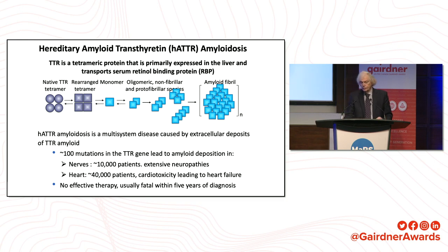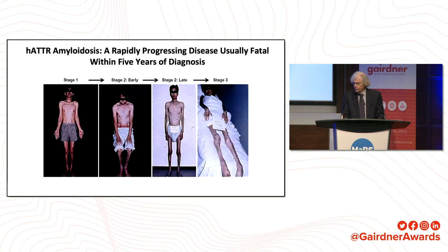Anyway, hATTR amyloidosis. Transthyretin is a tetrameric protein. If there are mutations, it can form these fibrils, which presumably deposit everywhere in the body. They have really nasty effects on nervous tissue and cardiac tissue, and so heart failure, et cetera. There are about 50,000 patients worldwide, there's no effective therapy, and it's usually fatal within 5 years.